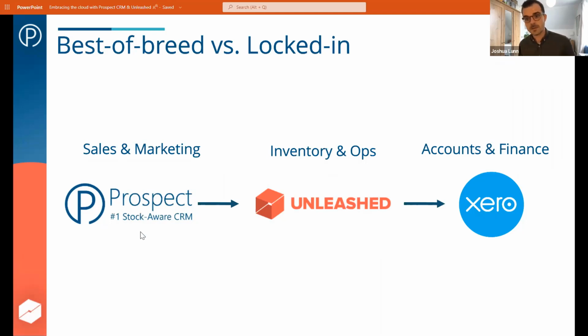Speaking frankly, your accountant does not care about the RFM analysis of your customer base. They may care about pipeline to some extent, but really they just want to get on with the bookkeeping. They just want to get on with payables, receivables, making sure that the general ledger is up to date, so that they can actually become more of a business consultant for you than a bookkeeper. And it's the businesses that are moving towards that that are able to grow and able to have the kind of growth plans that Prospect supports you on.